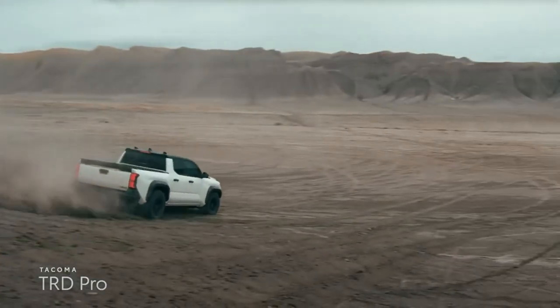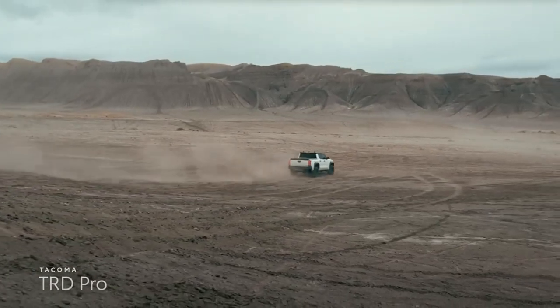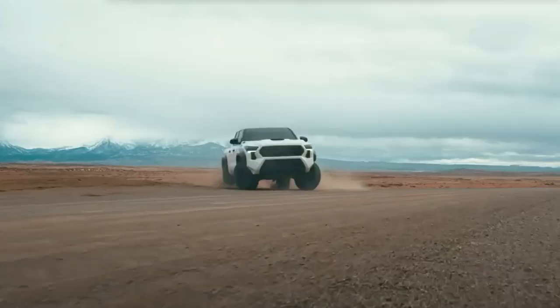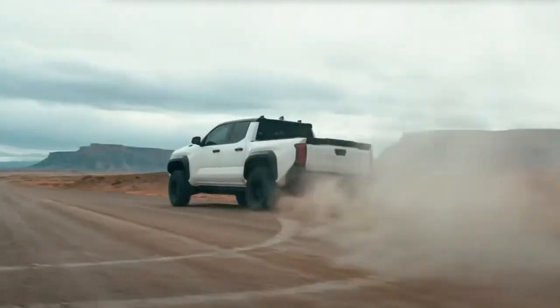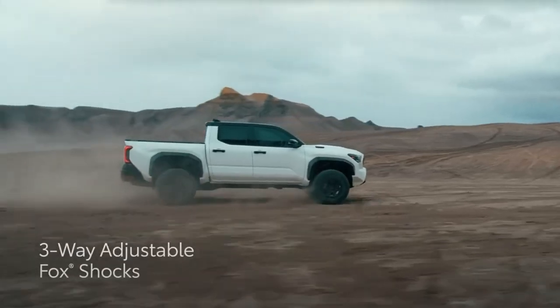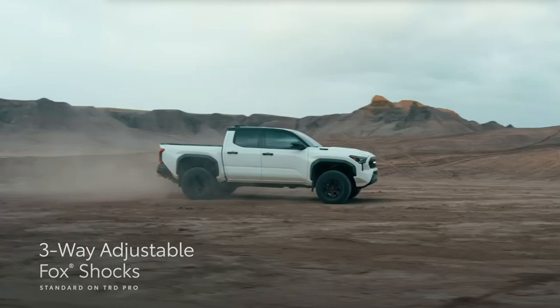Like always, TRD Pro is built for serious off-road fun. In addition to being 3 inches wider than its predecessor, Tacoma TRD Pro steps things up for 2024 with features like its standard isodynamic performance front seats, 3-way adjustable Fox. So the isodynamic front seat, from what I've understood, is an air shock-like front seat. You can actually air these seats up, and it's supposed to stop the side sway. So when you're going through a bumpy zone and you're swinging back and forth with your head, it's supposed to eliminate a lot of that.